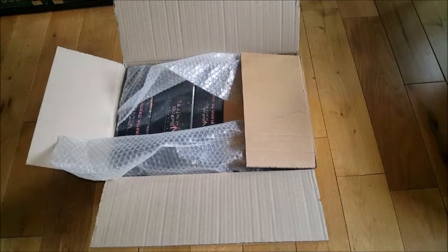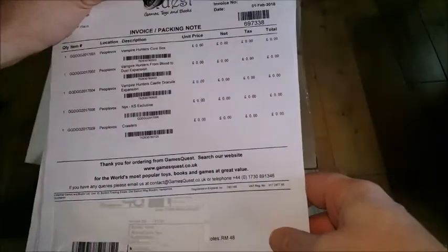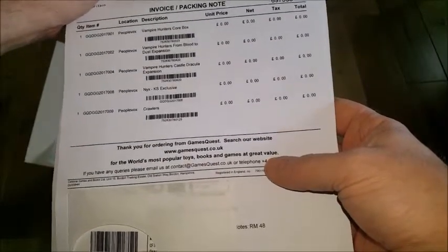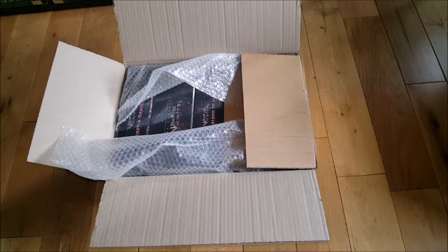So we'll just get rid of the invoice there. The invoice and package notice is pretty good actually. I'll just show you what you get if you are not familiar with the Games Quest stuff. So obviously this is the 1st of February, so I've had it on the 1st of March, but they've listed everything that I wanted to get. So I got the Vampire Hunter core box, the Blood to Dust expansion, the Castle Dracula expansion, and then lots of Kickstarter exclusive bits. So we'll see what we've got, see if it's all there.